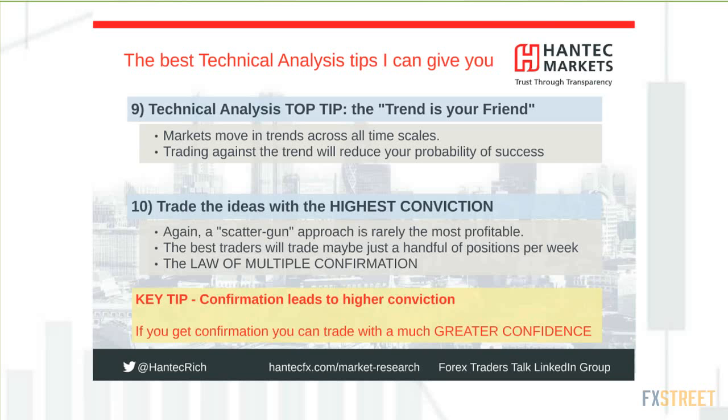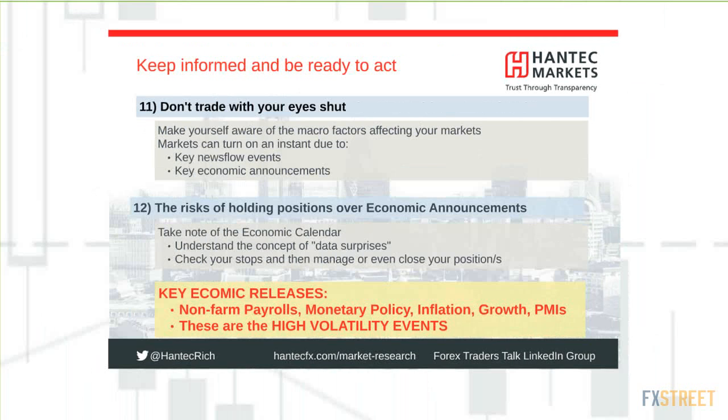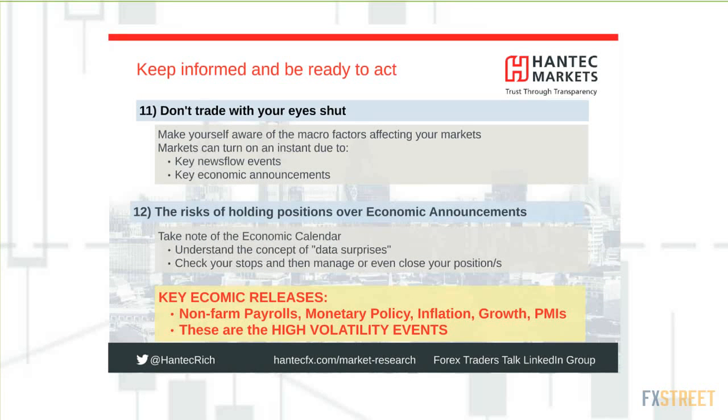Okay, and the last couple. Keep informed and be ready to act, I've got here. This is basically where a lot of technical analysis traders get stuck, I think. They can think, oh, don't worry, the technicals will take care of everything. Yes, in theory. In practice, you've got a hell of a lot going on in the markets that will turn trades around in an instant. And I would say that locking yourself in a room with nothing but your charts is not going to be the best recipe for success in trading short term. I think you need to be aware of so many different factors that could potentially affect your trading.